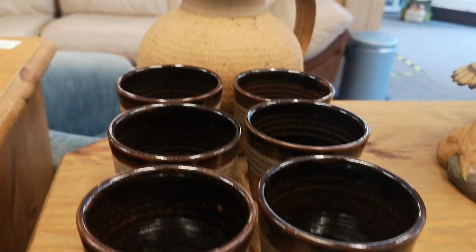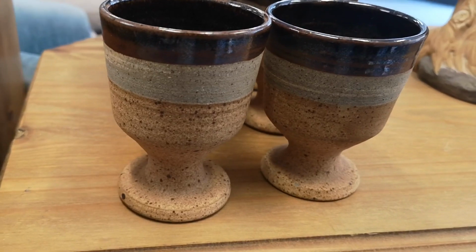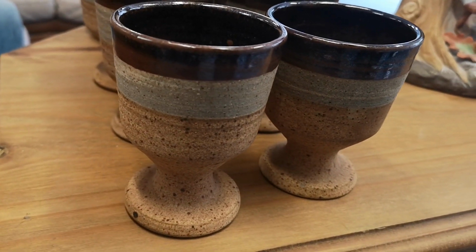Okay, I'm only showing you this because these cups remind me of the Holy Grail in Indiana Jones and the Last Crusade.